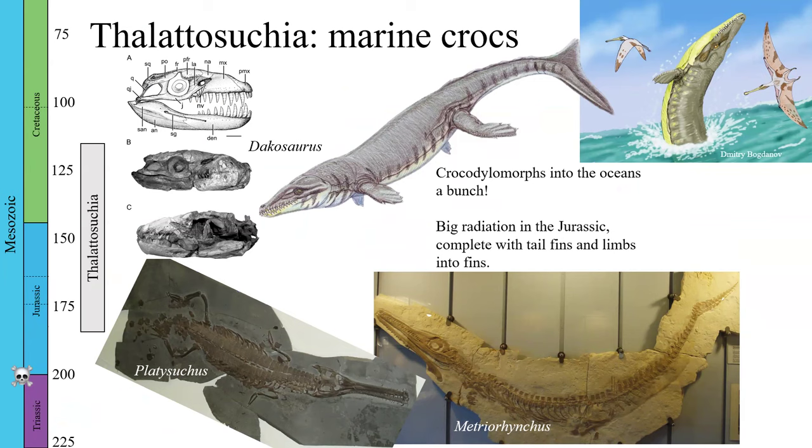There's a couple different radiations that go into the water. Some of them are fish eaters. Some of them are definitely big macro predators. This animal here, Dacosaurus, has an absolutely terrifying skull with great big huge teeth. When this animal got found, it was like the cover of National Geographic, because it kind of looks like a Godzilla kind of face. But that's the fossil. Like, look at the mean expression.